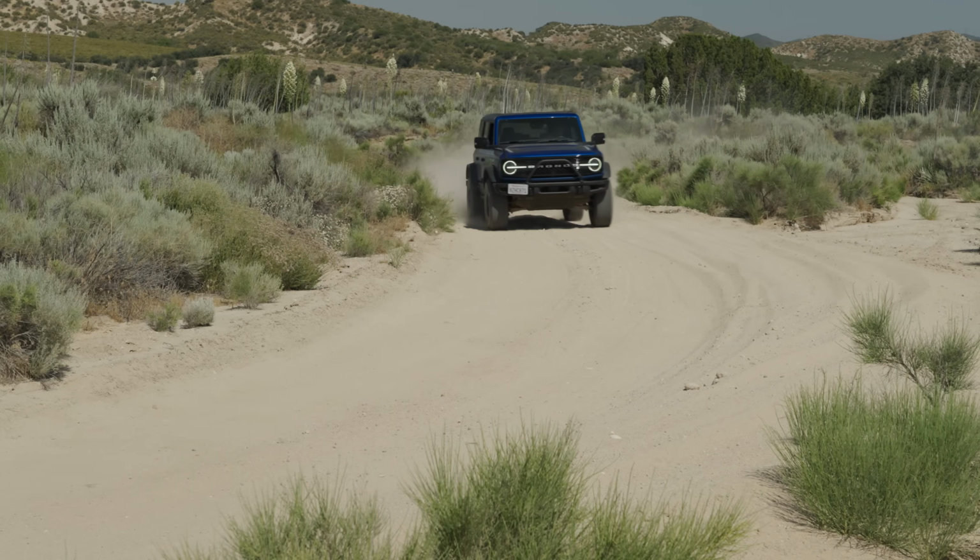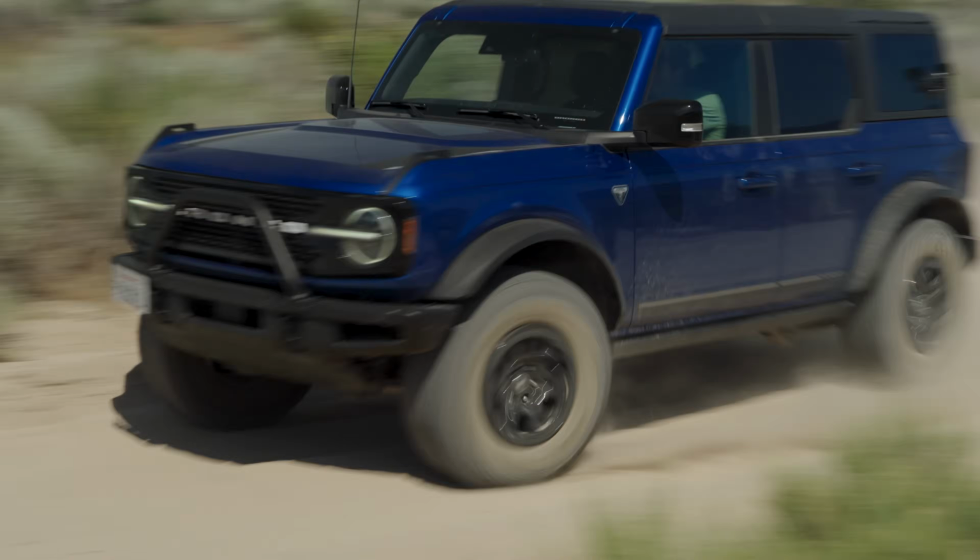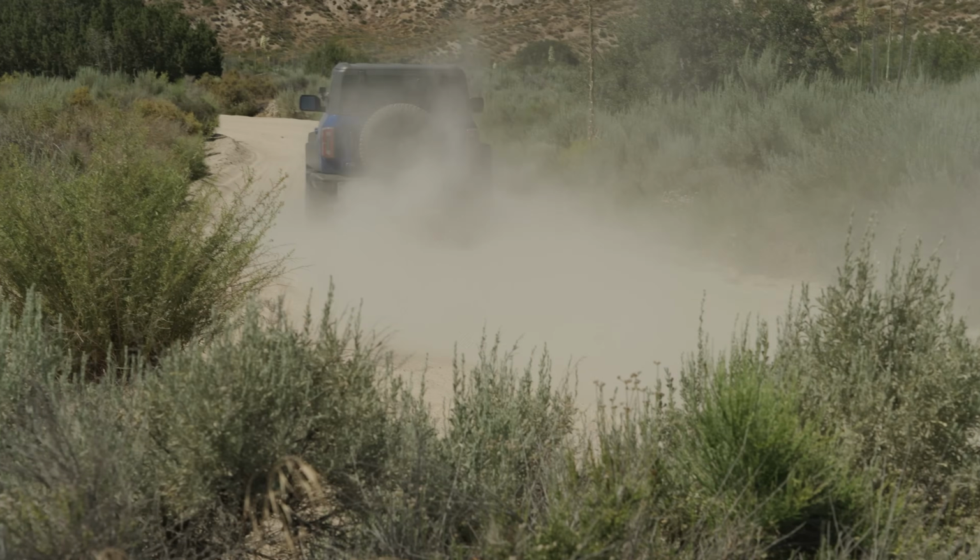Now, as we all know, getting up to that epic mountaintop campsite, you're gonna run into some interesting terrain and obstacles, and a deep sandy wash is one of them. Obviously, the Bronco blew right through the sand wash. Big tires, big power, no surprises there. It made it look easy, and I'm jealous, it looked like a lot of fun.